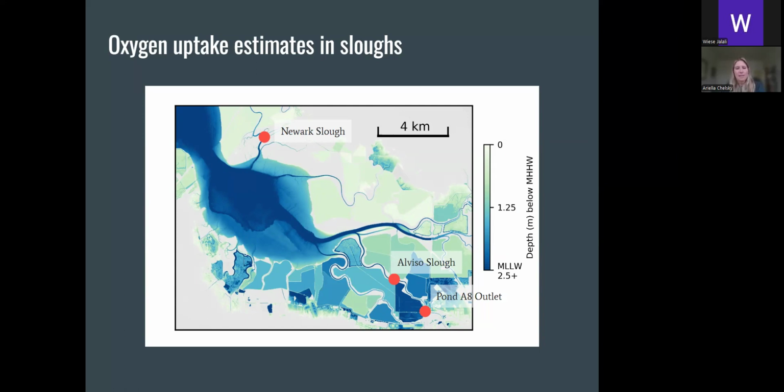Newark Slough extends from the northern edge of Lower South Bay into broad tidal marsh. It's separated from active commercial salt ponds by levees. And although it was part of the study, it's not a big focus here. I'll just show it as a point of comparison for the Alviso data. So Alviso Slough is the primary focus here. It has several connections to ponds that have been restored to tidal action via gated weirs and levee breaches. So this is our example station where it's a slough that has pond connections. And we also use data from the pond A8 outlet, which is positioned right at the pond connection between Alviso and pond A8, sometimes referred to as the notch. So it's right where the gate opens and the water from the pond is coming out into Alviso Slough.